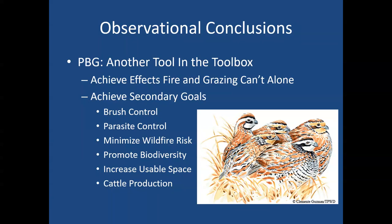It also achieved almost all of our secondary goals: brush control, parasite control, minimizing wildfire risk, promoting biodiversity. The amount of bird life that has increased on this prairie over the period of time that we've been out there is incredible. There were always shrikes, there were always grasshopper sparrows, there were always meadowlarks. But I would say the numbers have increased anywhere from 2 to 5-fold, depending on the species.